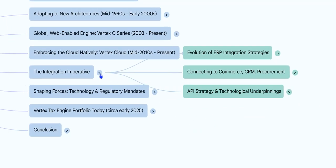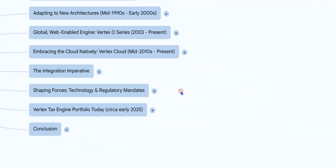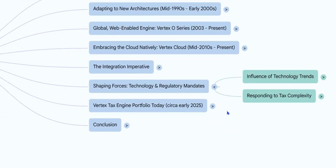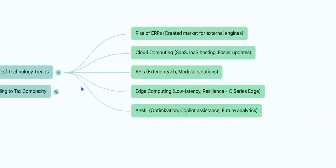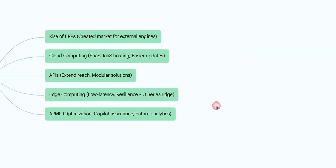What were the big external forces, technology trends, and regulatory changes that really pushed Vertex along this path? Several huge ones. First is the rise of ERPs themselves. ERPs were great at many things, but complex tax rules, especially US sales tax, weren't their strength. That created the fundamental market need for external engines like Vertex. Right, the ERP gap. Exactly.